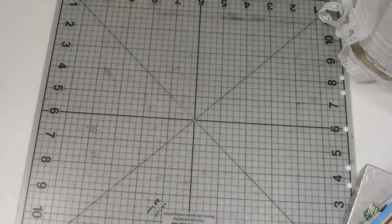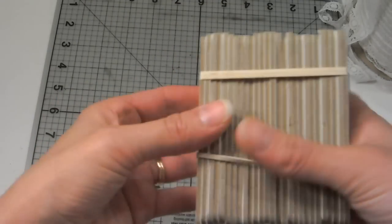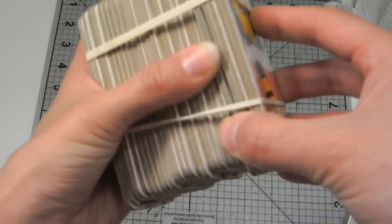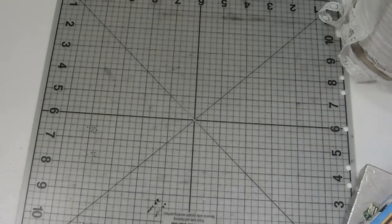So it was my monthly time to get a haircut, so you know that means I went to my favorite little thrift store, and here's what I found. Look! Dominoes! Sesame Street, and they're very thick dominoes. So that's kind of interesting. And they were 35 cents, so we had to have them. So I picked that up.